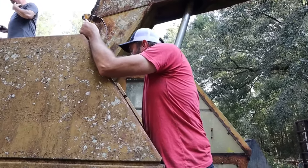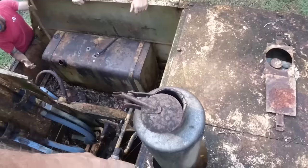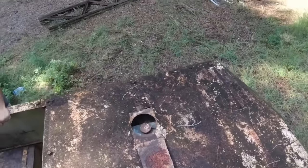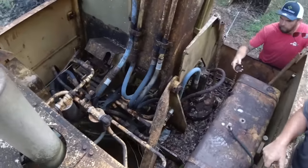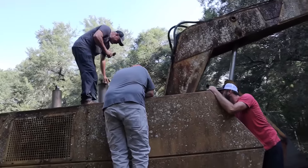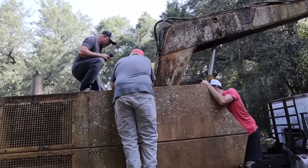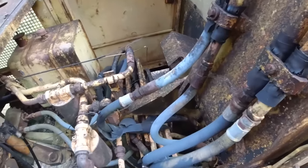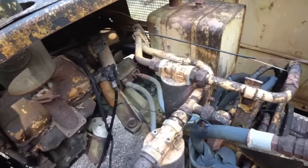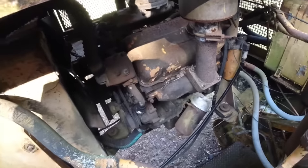Let me ask you something. So this was kind of offset, but that one's covered. So I'm wondering if it got any water in it, you know? In the engine itself? Mm-hmm. Pull that, we'll find out, won't we? An oil check. Man, that's a big step, Wally.